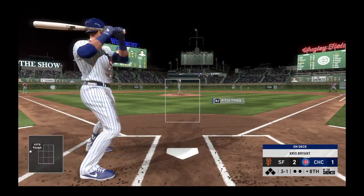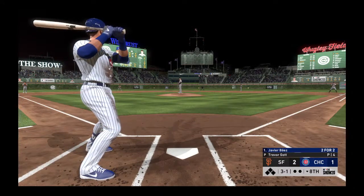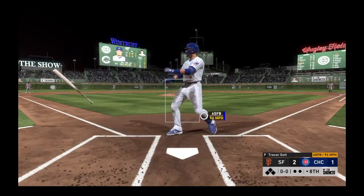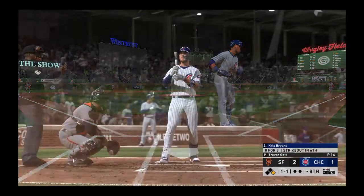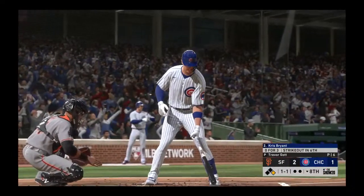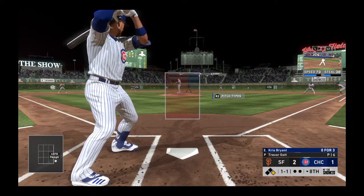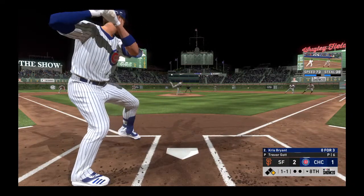Down by a run, your guy needs to get on any way he can. His mentality has to be to shrink this strike zone to like the size of a soup can. No reason to swing at a pitcher's pitch. And he lays off ball 4. So now the potential tying run here is aboard late in the game. Baez aboard here at first with nobody out.